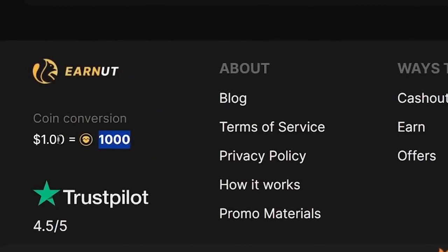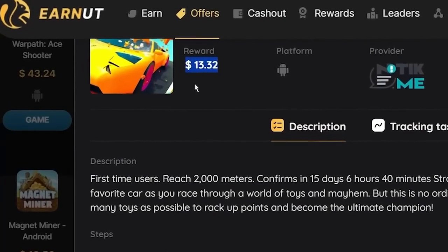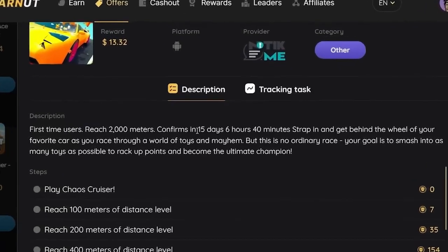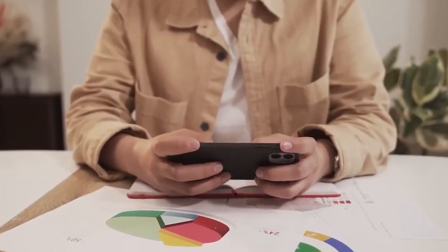And every 1000 points you earn are equal to $1 earned on Earnut. So in total, you will earn over $13 for installing and playing this game. One more important thing is that different games and apps have different time periods to make the payment to the users. And in this car game, they confirm your progress within 15 days, 6 hours, and 40 minutes from the time you installed this game on your device.